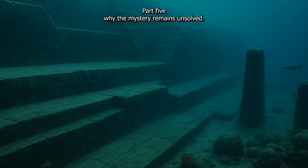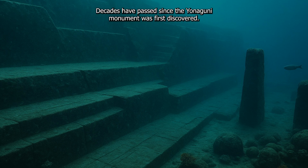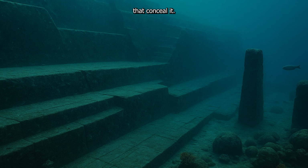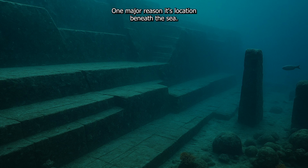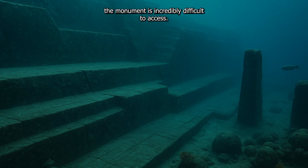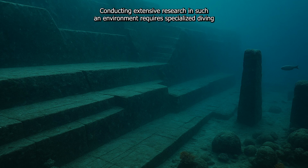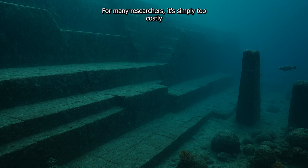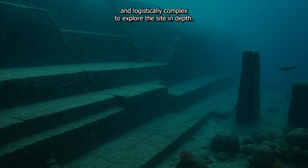Part 5: why the mystery remains unsolved. Decades have passed since the Yonaguni Monument was first discovered, and yet the questions surrounding it remain as murky as the waters that conceal it. One major reason: its location beneath the sea, sitting nearly 25 meters underwater. The monument is incredibly difficult to access. Conducting extensive research in such an environment requires specialized diving teams, expensive underwater equipment, and perfect weather conditions. For many researchers, it's simply too costly and logistically complex to explore the site in depth.